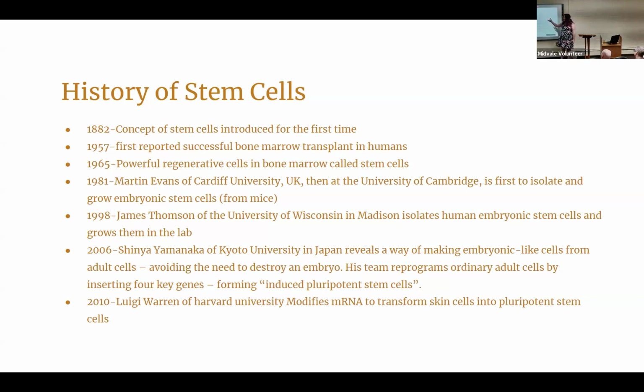And so they introduced this concept of stem cells being the place that all of these cells for healing, that we're dying and being replaced from, come from. And then in 1957, we had the first successful bone marrow transplant into a human. Very cool. And then in 1965, they finally identified which cells were providing the benefits to that bone marrow transplant, right? It's not that in 1957 we didn't know it had healing properties, but in 1965 they finally found those cells. Adult stem cells are very hard to find. There's low numbers of them.